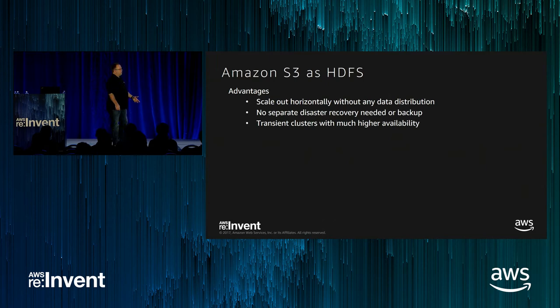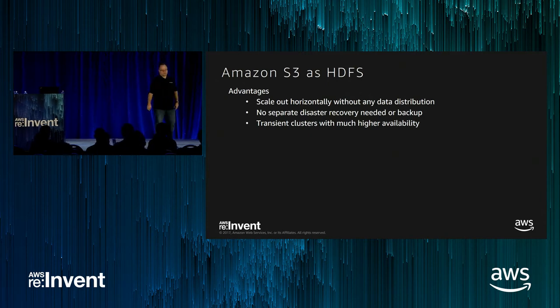And it's also a really good place for transient clusters that are running part-time. So for example, if you're storing your data in HDFS, your clusters need to be available for the namespace for the data to be available. So they need to run as long as you want that data. If you have it in S3 and you're accessing S3 via HDFS through EMRFS, that data can persist and be available outside of a running Hadoop cluster.